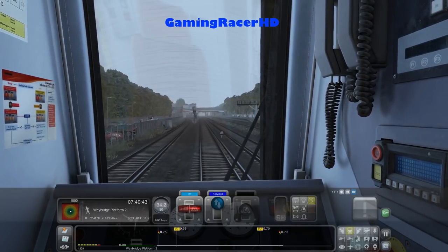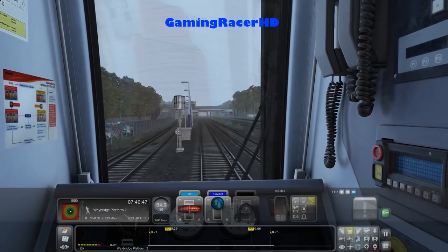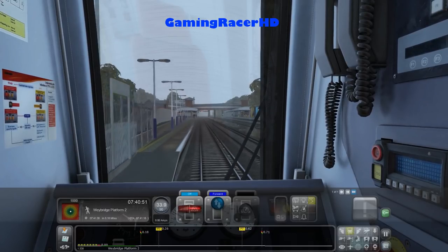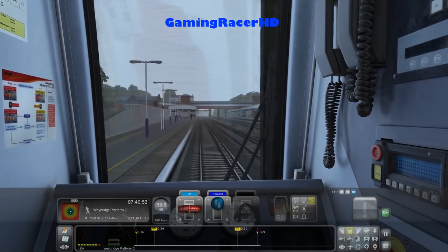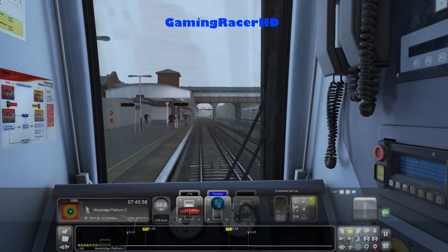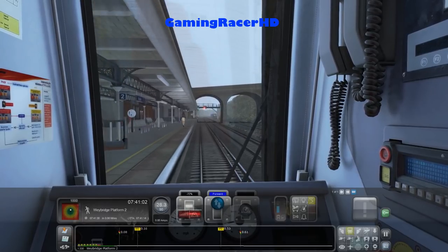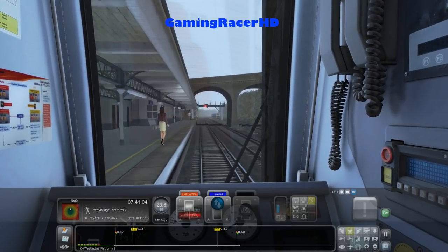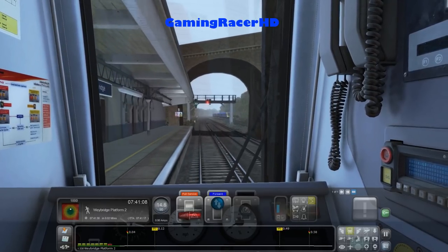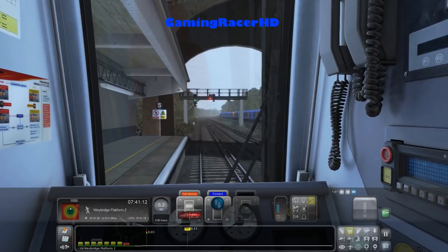I am slowing a bit early because I still think the brakes are not that great, as you probably would expect if you've ever driven this train with the old 450 or 444. The 444 is not too bad, but the 450 is actually horrendous. So full service braking looks like this, which is pretty powerful. It does still take a bit of time to slow down, but overall it's a lot better than the old one.